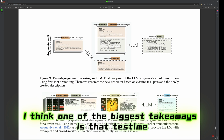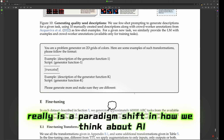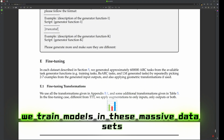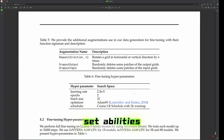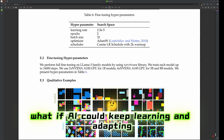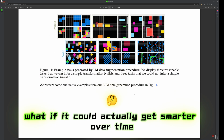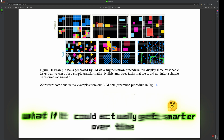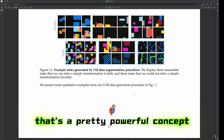I think one of the biggest takeaways is that test time training really is a paradigm shift in how we think about AI. Traditionally, we train models on these massive data sets and then deploy them with a fixed set of abilities. But TTT turns that on its head. It's like asking, what if AI could keep learning and adapting even after its initial training? What if it could actually get smarter over time? Like it's got this built-in growth mindset, always learning, always evolving. That's a pretty powerful concept.